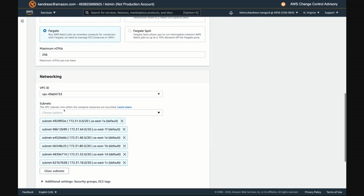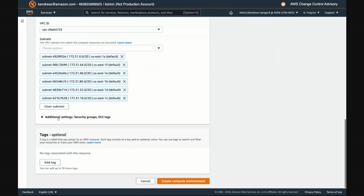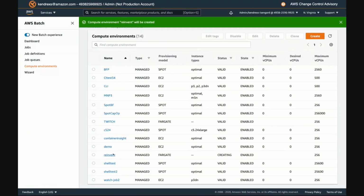I've got my VPC. I've got my subnets already pre-selected for me. And then, there's additional settings in here if we want, but there's really no need. I'm not going to create any tags, right? So I've got this compute environment spin up, and you can see it right in here is reInvent. It's getting created. So while that's getting created, it only takes a few seconds.